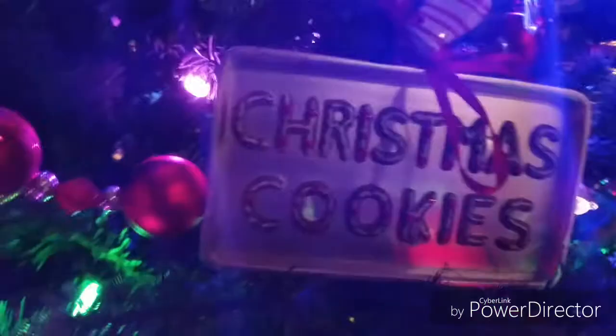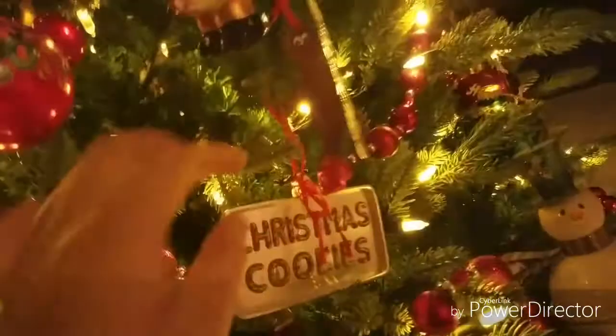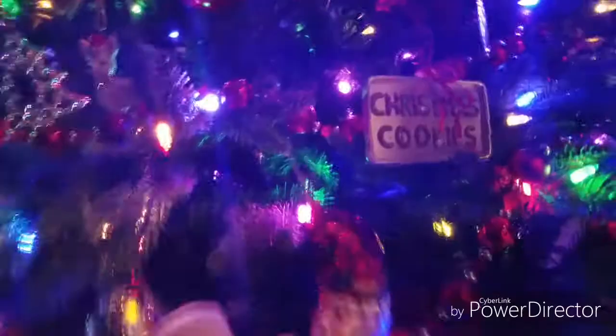One I like to put up is called Christmas Cookies. This is a frying pan, and someone just carved out Christmas cookies on it. I do not know if I'm going to be able to do that. All I'm going to do is take cookie dough, splat it on that thing, and put it in the oven for 12 minutes. But I do like it raw, too. And in real life, I really don't know how they managed to do that.